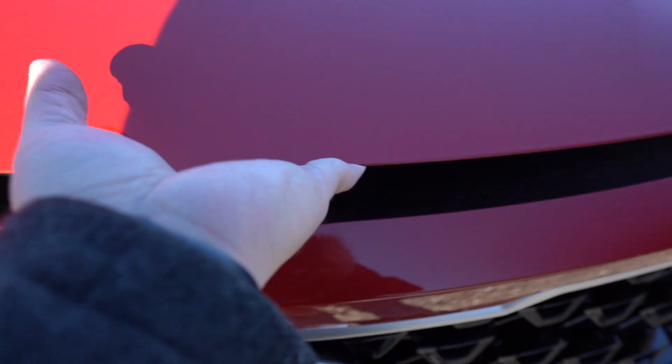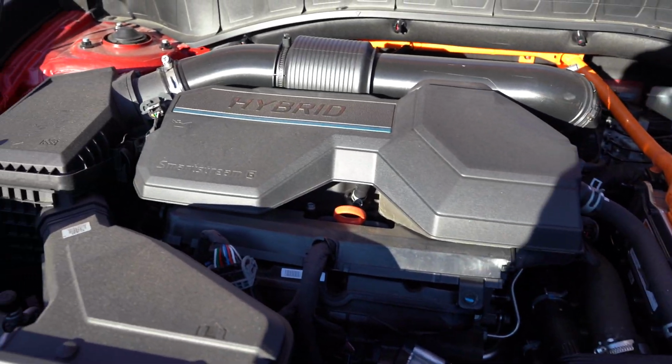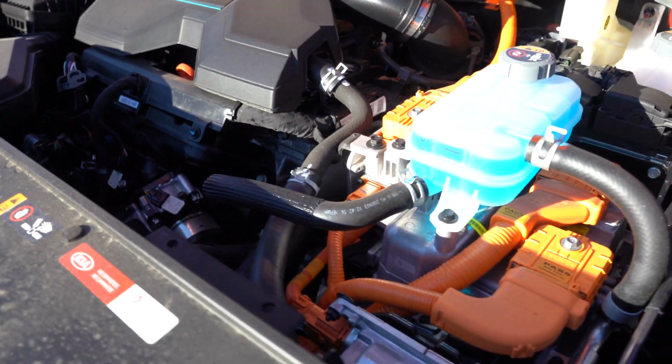It's a hybrid. So with the hybrid, you're gonna get 37 miles per gallon combined. That is pretty amazing. It's 39 city, 35 highway to be exact. Any way you cut it, that's gonna be amazing MPG.